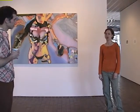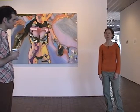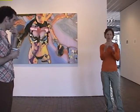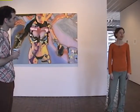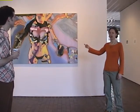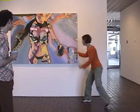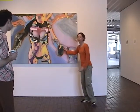I found when I was working on the mylar paintings that I also had to work big. Initially I started by tracing out of catalogs directly, and that scale just didn't feel right, so I started working big. But strangely enough, what I did in this was have to work really small in order to get big. I spent so much time in one corner, days and days and days on one little area.